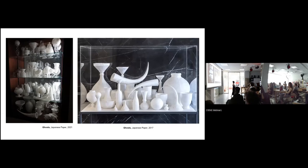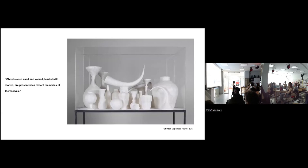Objects, once used, valued, loaded with stories, and presented as distant memories of themselves. It is precisely the relationship of the memories and the hollow that I find fascinating, as it seems to take place on the interface of ghostliness.